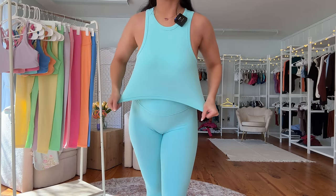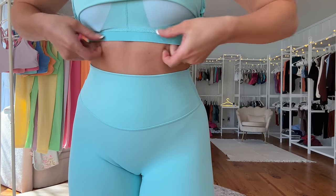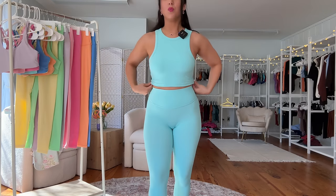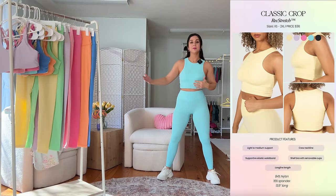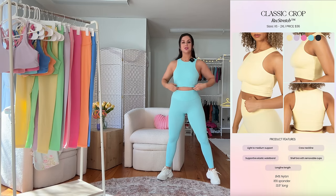Now this is obviously just a layer going over. This is the gist of the support in this thick band here, but it's not overly tight, so it is very comfortable. I would stick with my true size small, which I got in every single piece today. If you're in between, it definitely depends on your bust size. If you were to size up, it could make for extra room here that you don't want. If you size down, maybe this band might be a little too tight, so it really does depend on your measurements, but true size is perfect for me.